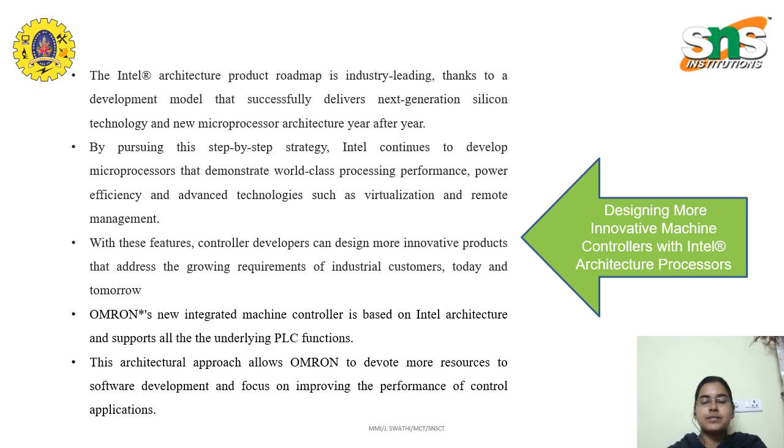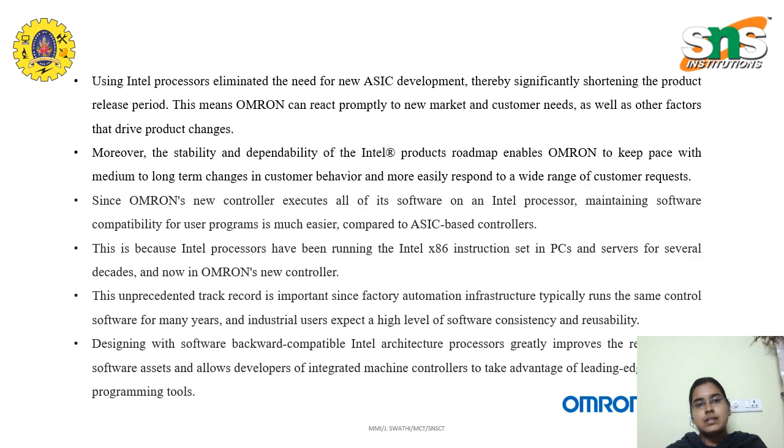The new OMRON integrated machine controller is based on the Intel architecture and supports all the underlying PLC functions. This architecture approach allows Omron to devote more resources to software development and focus on improving the performance of applications. Using these Intel processors eliminated the need for new ASIC development, thereby significantly shortening the product release period. This means Omron can react promptly to new market and customer needs as well as other factors that drive product changes.